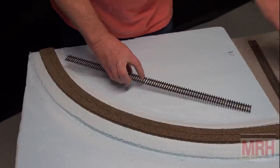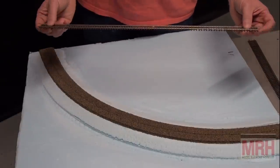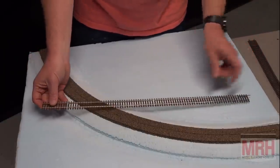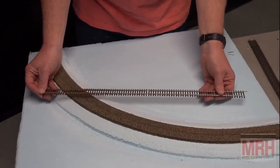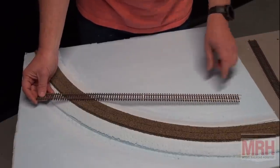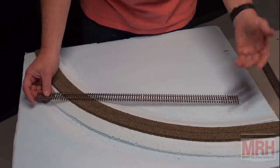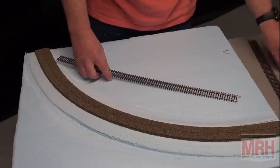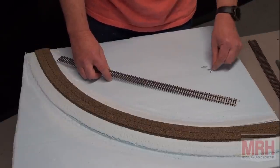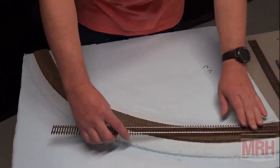drill the holes out all the way so that you can place your track nails down through your ties to hold your track in place. You can see there are several all the way. Now, if you'll notice on flex track, one side actually slips and one side is fixed. I like to place my sliding rail on the outside. It's just my personal preference. So let's fasten some track down here.